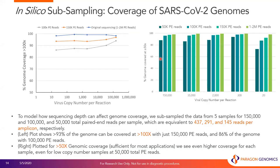To understand what sequencing depths are required for high coverage, we performed an in silico downsampling using the same sample set. So on the left, we see the 100x coverage results of the downsampling analysis to 100,000 and 150,000 paired end reads compared to the original 1 to 2 million paired end reads per sample. As we can see with just 100,000 reads, or just about 5 to 10% of the original read count, we're still able to cover a large percent of the genome at 100x.